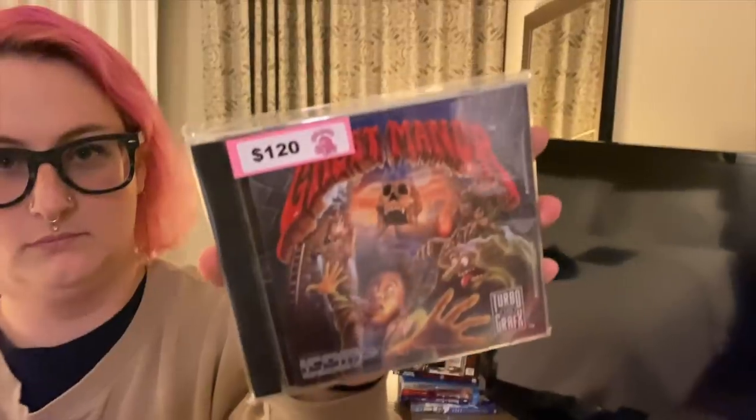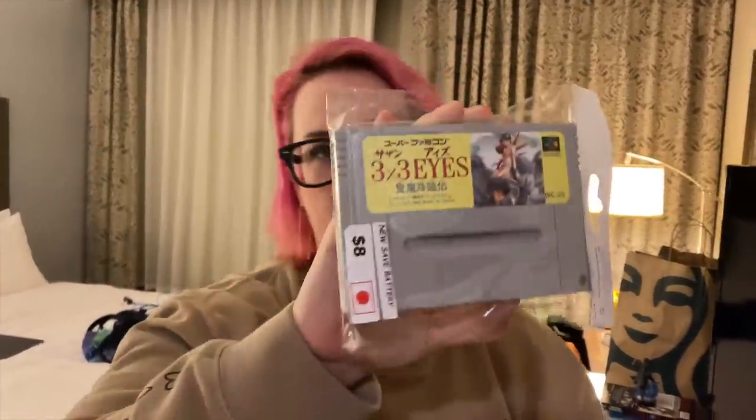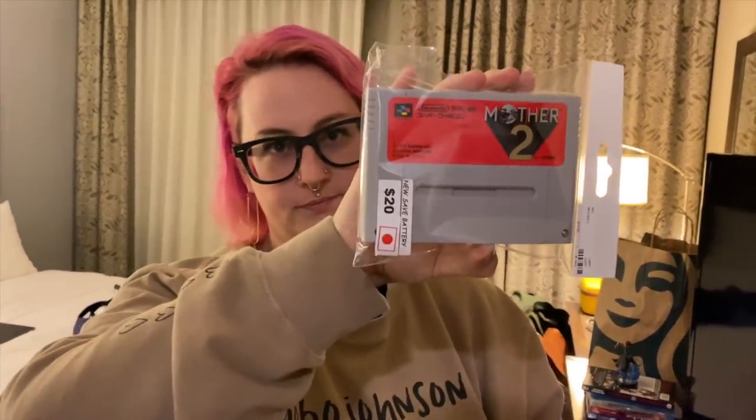And he also got Ghost Manor. Hold on, that was really glary. There we go. That's a cool looking cover. That's a good price on Ghost Manor. And then for Kyle, we have 3x3 eyes, or 3x3. I don't know, like 9. We got Mother 2.